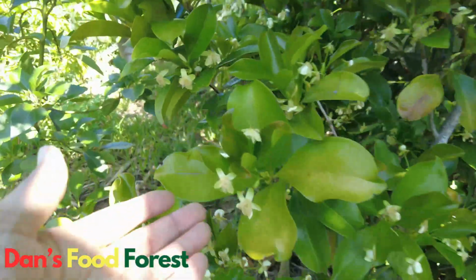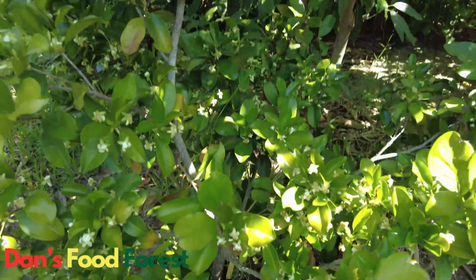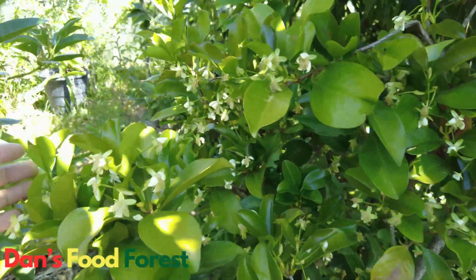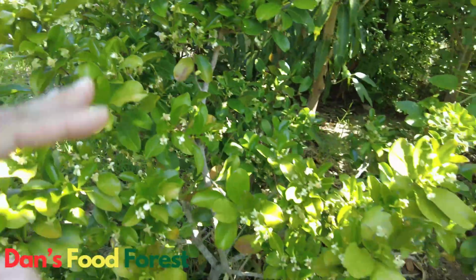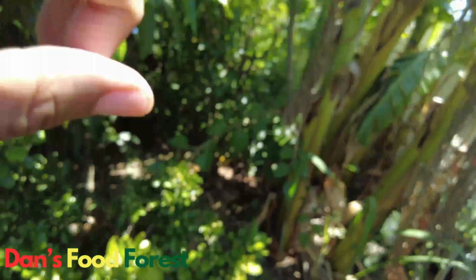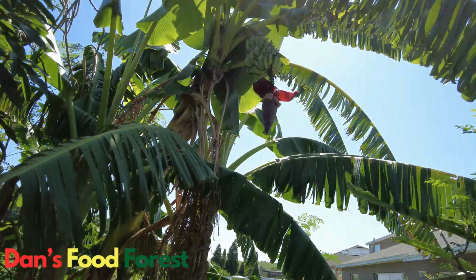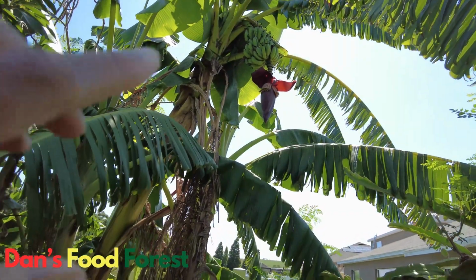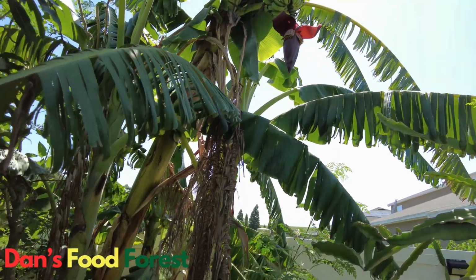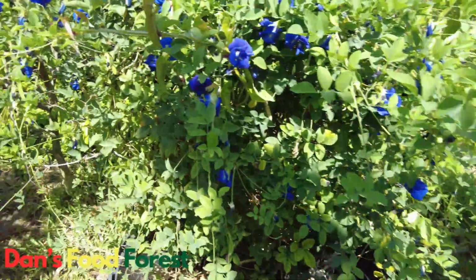That's actually pushing off a lot of blooms. You could smell this from way out over on the other side. So the gumbichama is looking good. And over from the gumbichama we have some bananas here. The banana is a namwa. This is one of the first racks that pushed out, and we have another rack up front. So a lot of stuff fruiting and looking good in the food forest.